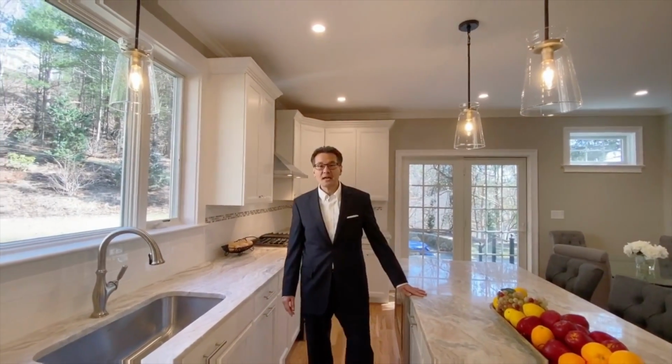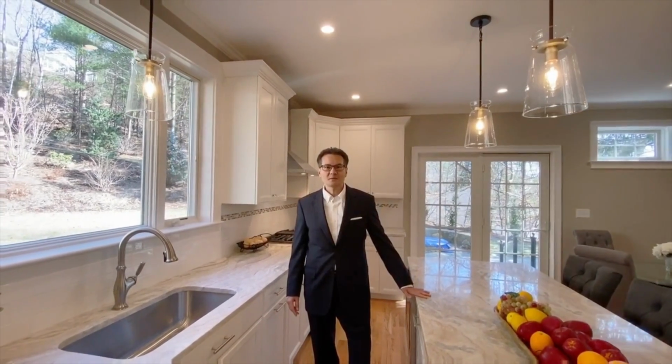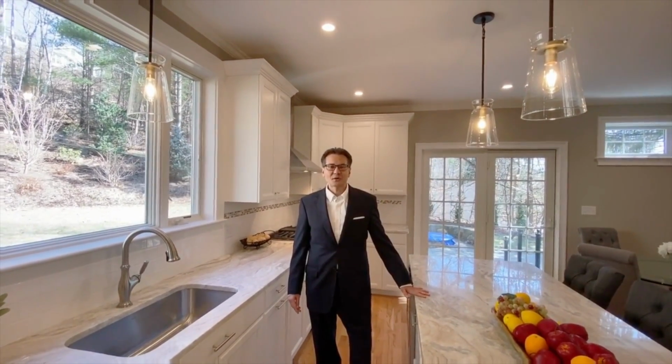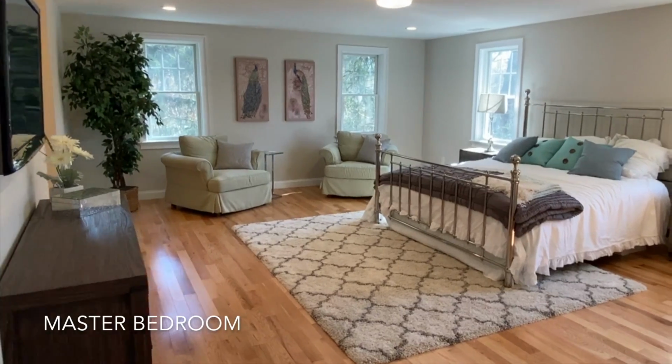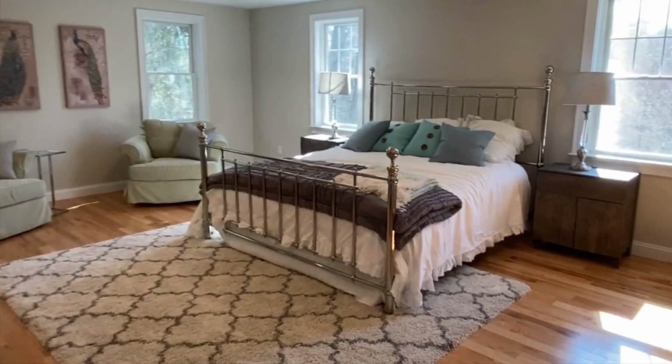This house has 10 rooms in total with 4 bedrooms and 4.5 baths, a tremendous amount of space, and just waiting for the next owner. It's really a beautiful property. Come on, check it out.